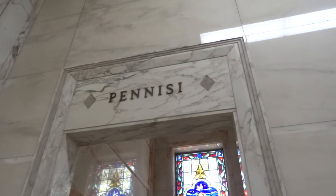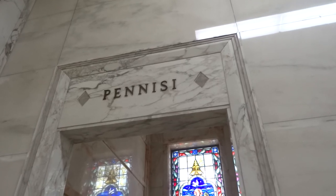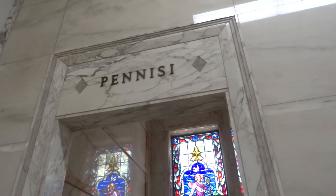Not to make fun or anything, but that's a hell of a name to have gone through life with. Something very penis-y about this place.